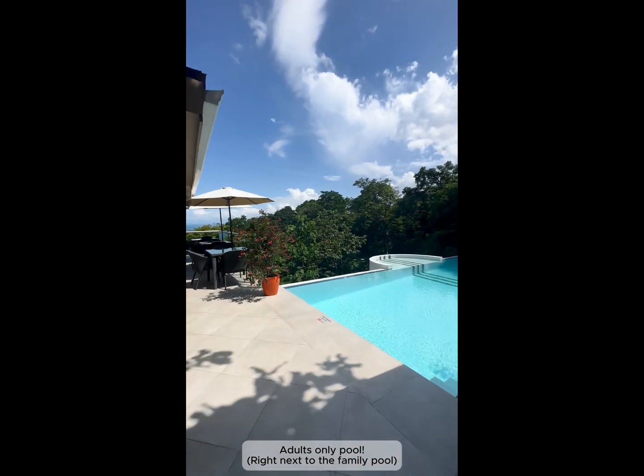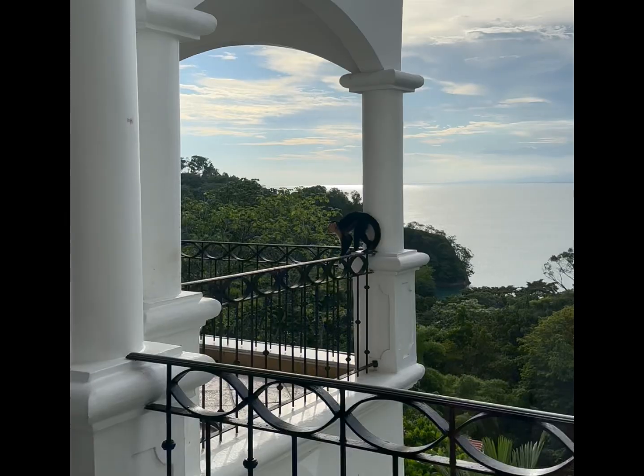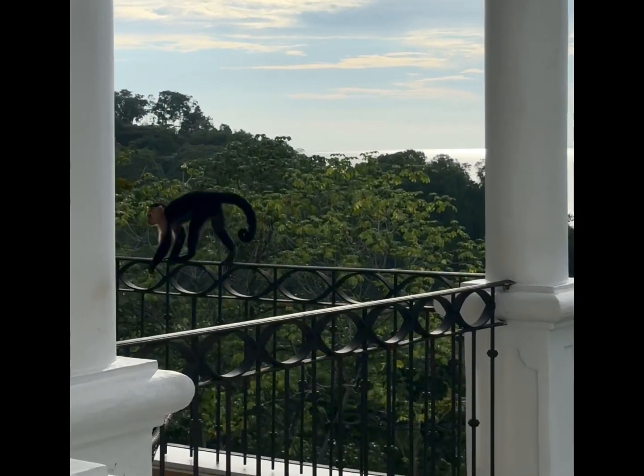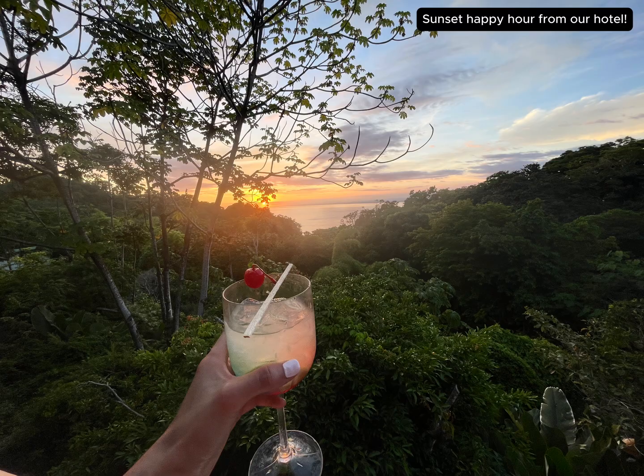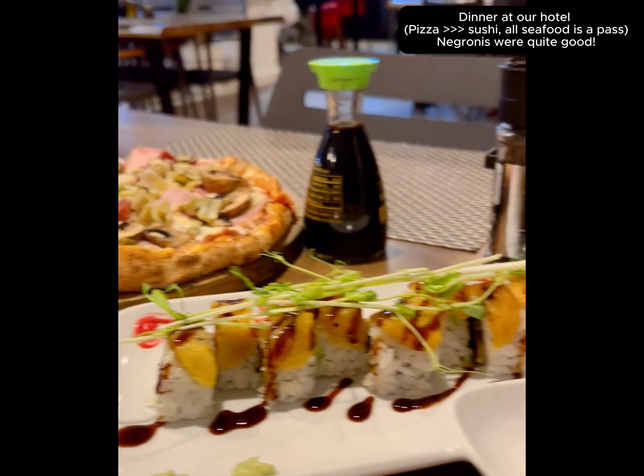This area is actually the adults-only area, and the one thing really cool about this hotel is I saw a monkey from our balcony window. That's pretty cool. So I'd recommend this hotel. It's pretty affordable, price and everything, it was a really solid spot, so I'd rate this a 4 out of 5.